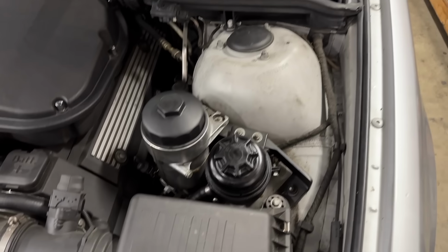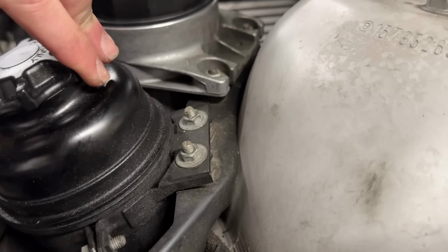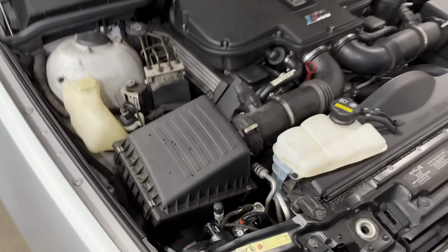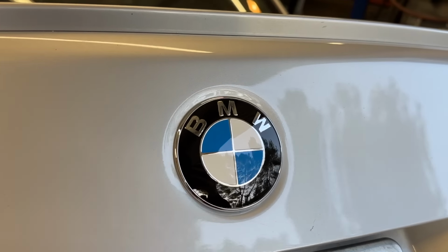We'll do those strut towers. We are doing these reservoir bushings. As you can see, those are real saggy. So we'll get to those tomorrow or later this week and clean up the air boxes and intake snorkels as well. We're back at it the next day, and we've got a fresh trunk rundown.